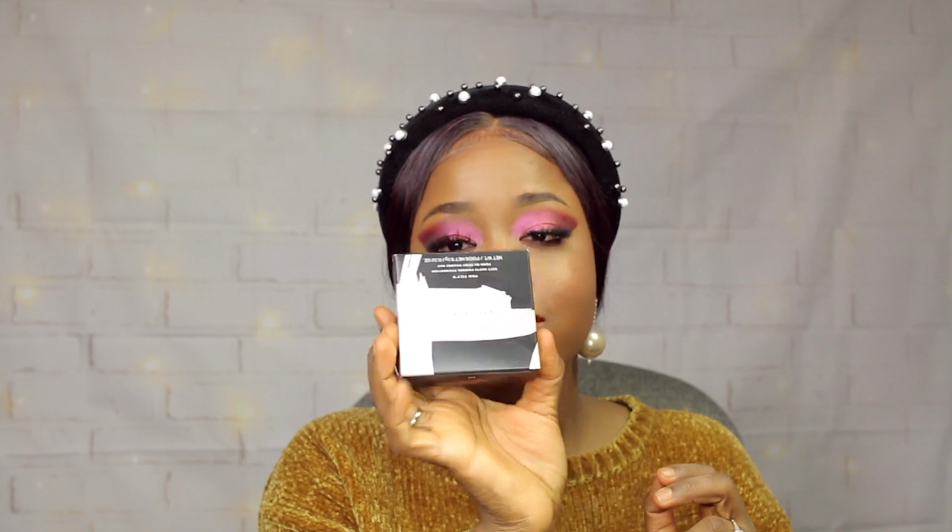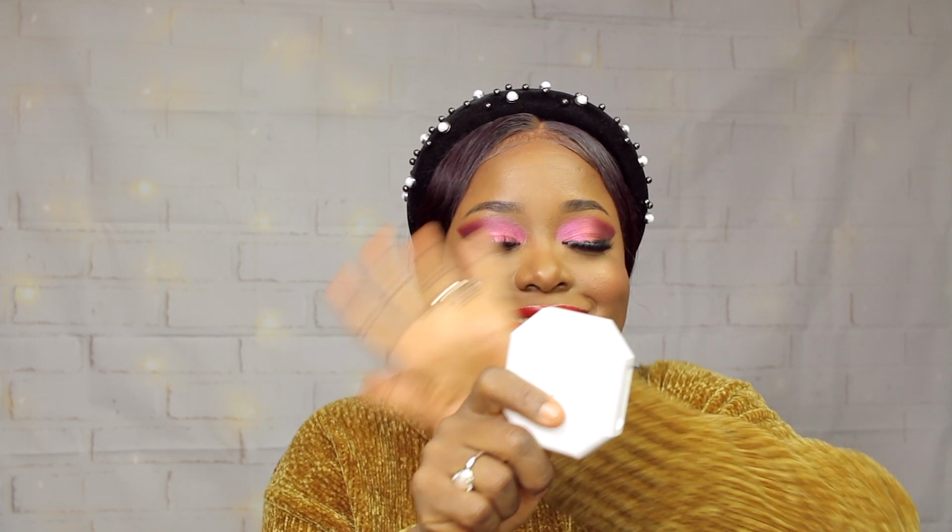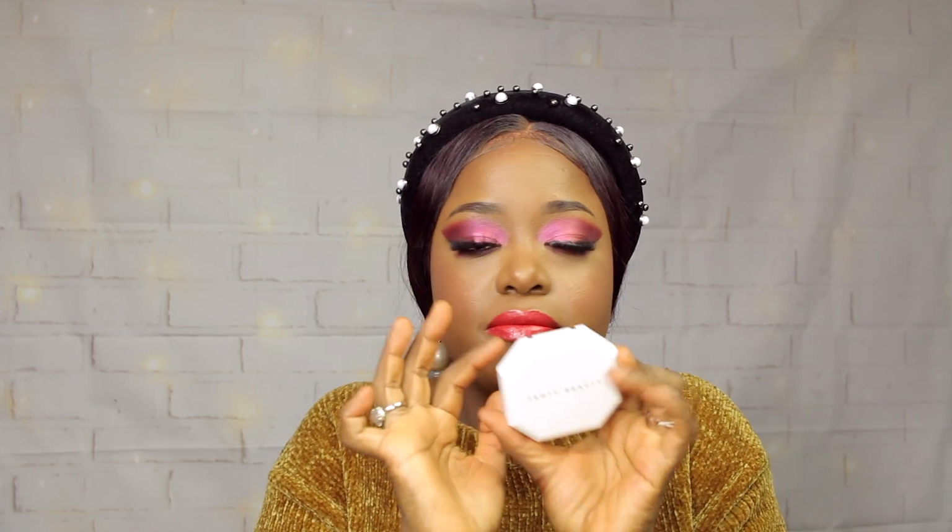Now, the powder. This is the reason why I went back to go ahead and get that. I figured I would like this a lot better than I did the liquid foundation, and so I decided to try it out. First thing, let me say, this packaging is everything. I feel like the packaging was what sold me first. It was the packaging, okay? I feel like it's everything.